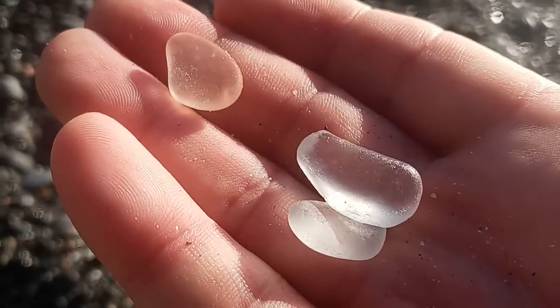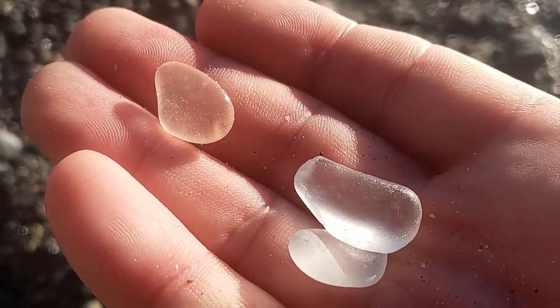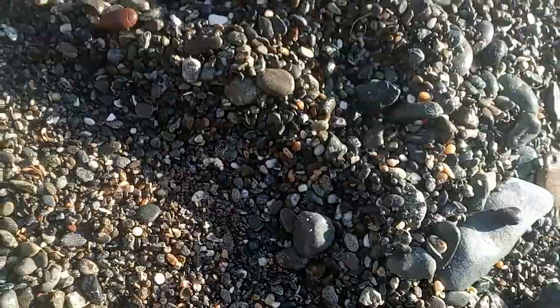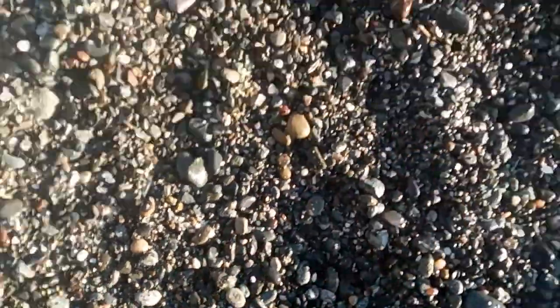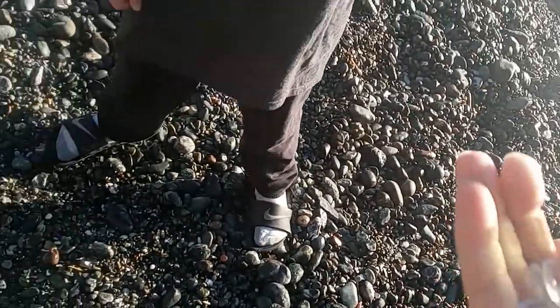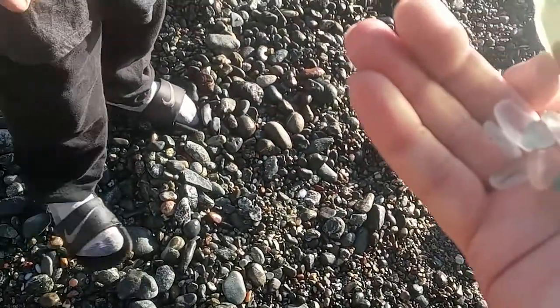Beautiful pink. Maybe not showing up so great, but you see it next to the white. It's definitely a nice pink. Beautiful, beautiful. It has little bubbles in it. Definitely old, old glass. Ooh, big chunky. Kind of a pirate glass. That's about a skin color pattern. Pinkish.